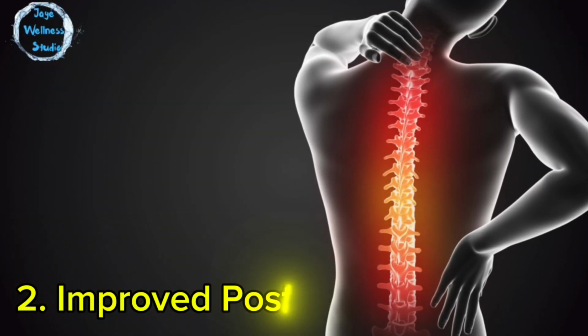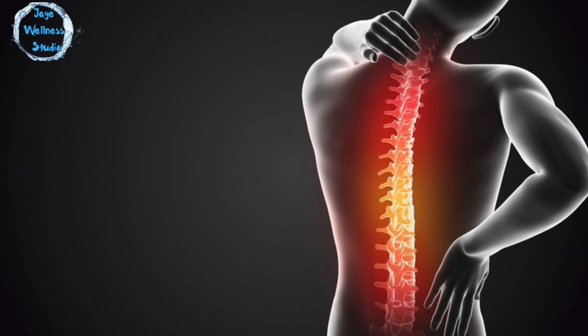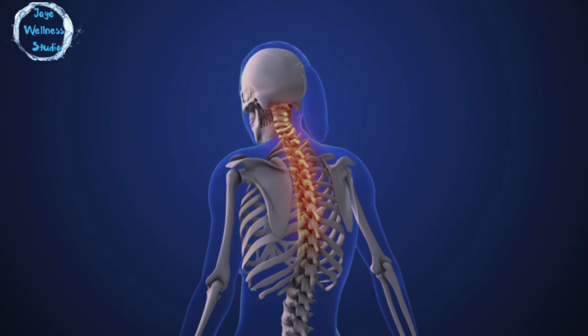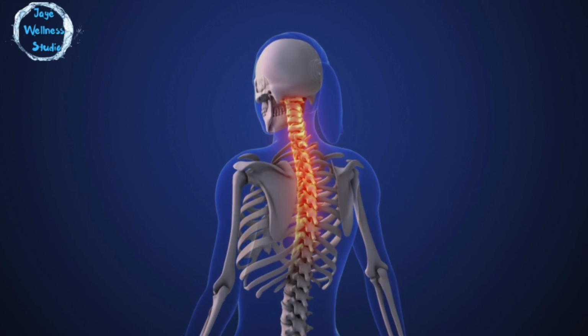Number 2, improve posture. Enhancing neck mobility can promote better posture by allowing for a more neutral spine alignment. This can reduce the risk of back and shoulder pain, as well as improve breathing and digestion. Now, I know I mentioned breathing, but digestion is another one of them. Just having a stiff neck is going to start weighing in on your digestion. And a lot of us don't realize that.